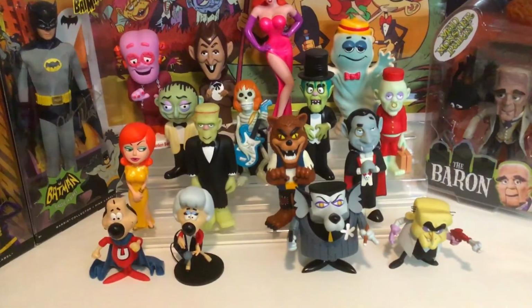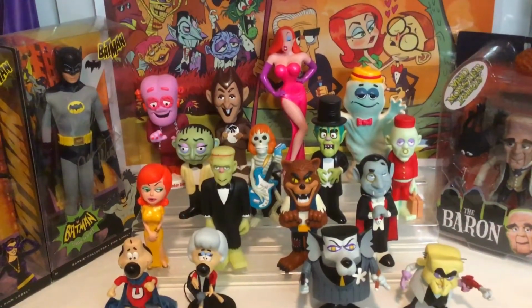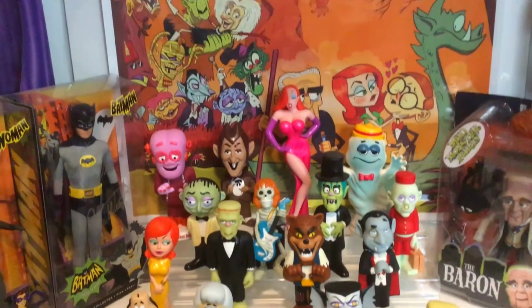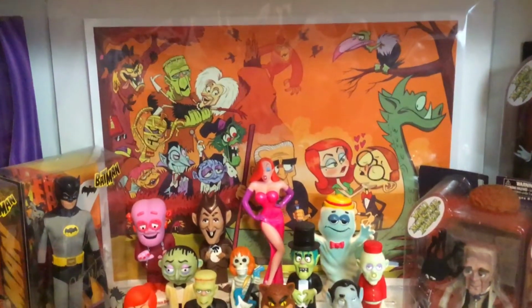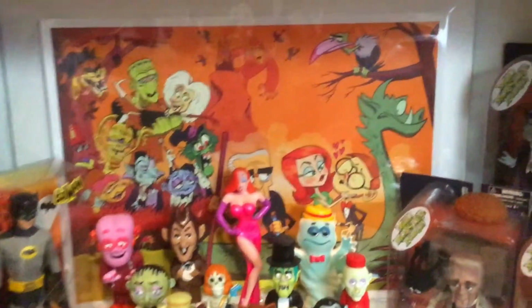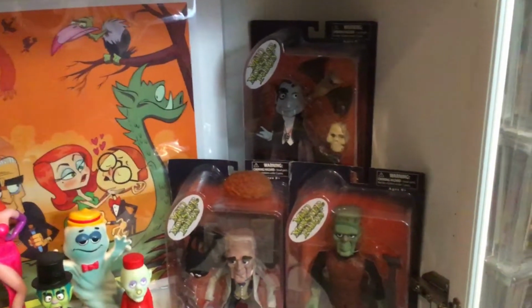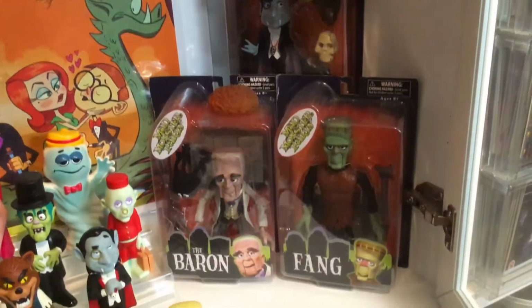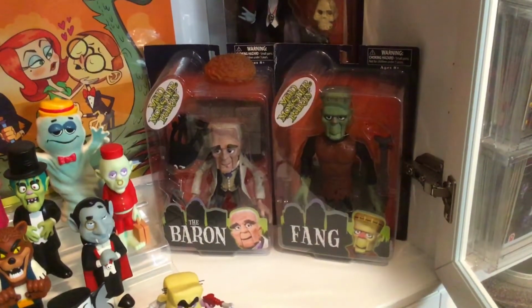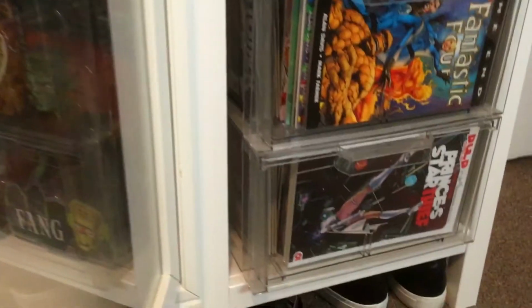So some more Funko figures of the Mad Monster Party, and an awesome Mad Monster Party poster in the background. You see a Jessica Rabbit vinyl figure there as well, with some more Mad Monster Party action figures on the right here. I wish they would have made more of the characters, but as far as I know, these were the only 3. I would have loved to have more. So that was a little disappointing, but they are amazing figures.